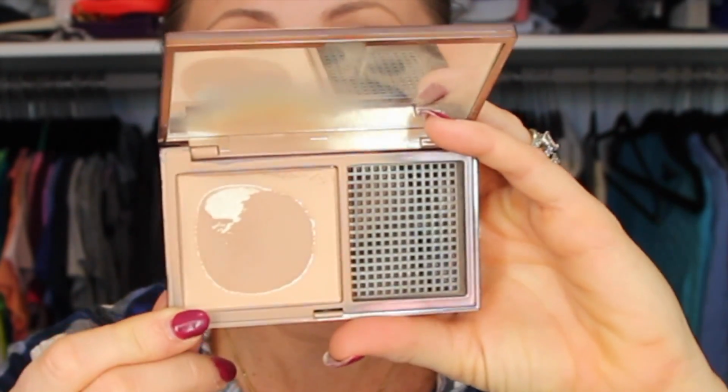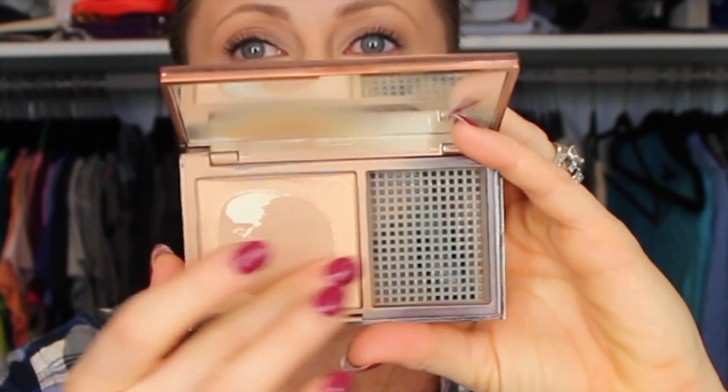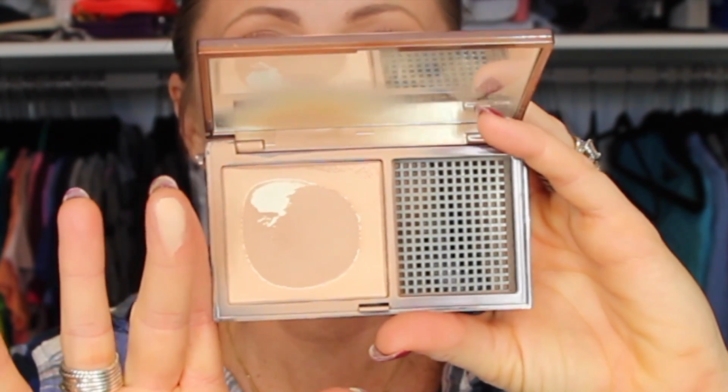This one is down to the bottom. I do have a new one of these. I am skimming the edges of it, but it is a really nice powder. Nice coverage, pretty, feels weightless, gives you a nice healthy glow without looking too healthy, too glowy. It just has a beautiful finish to it.